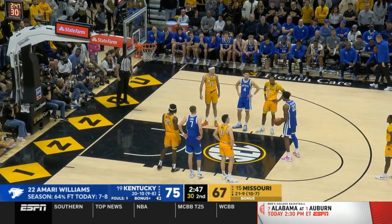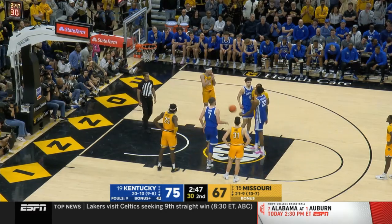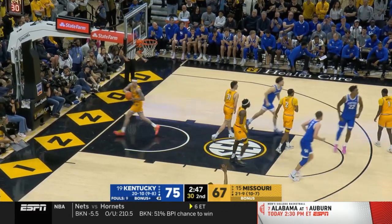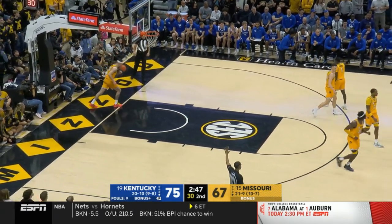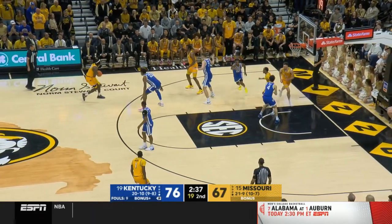Fast-paced offense, they get 38 points per game in the paint. That's second best in the SEC. Tamar's gotten off to a great start at the free throw line. He made his first 6 today, and now he's 8 of 10. And it's one of those things where Missouri's going with the screen, coming around the screen. Oweh chasing.